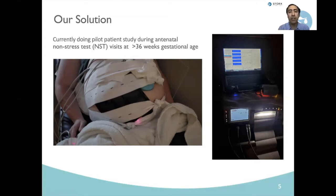We currently are running a pilot patient study in antenatal testing units at UC Davis Hospital. These are mothers who are at least 36 weeks pregnant, and they don't have any significant health history. And work is underway to test this during labor as well.